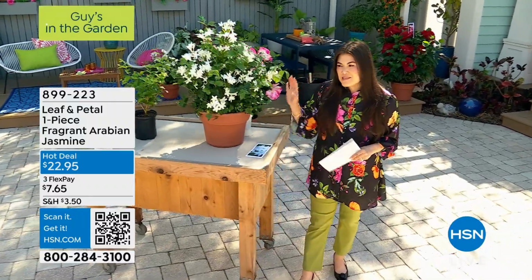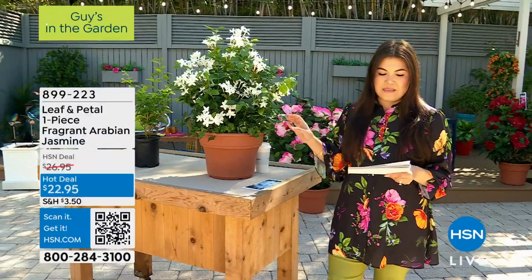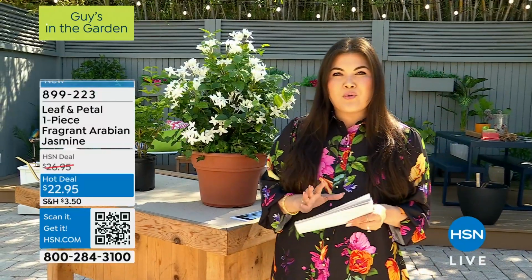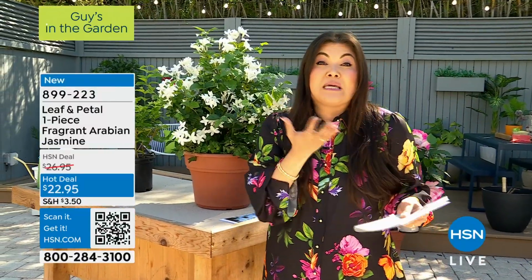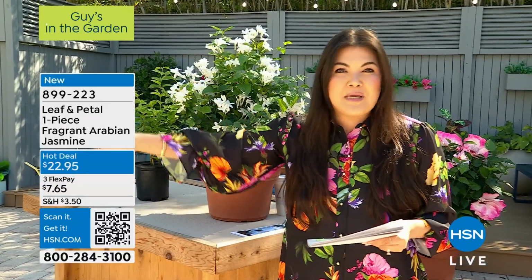Now, this is the beautiful 1-Piece Fragrant Arabian Jasmine. Now, this is from Leaf and Petal. They're known for their quality, but moreover, they're known to be great for people, whether you're a beginner like me, right? Maybe you don't know anything about plants, all the way to people who are very experienced with gardening.